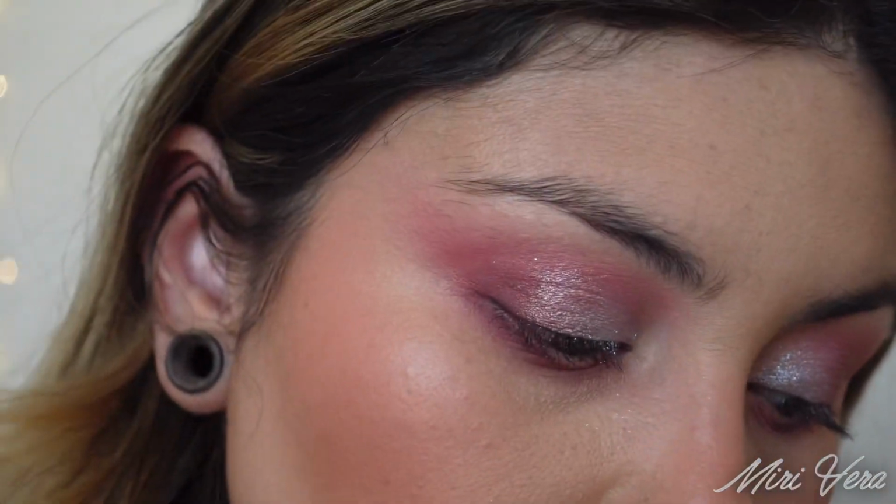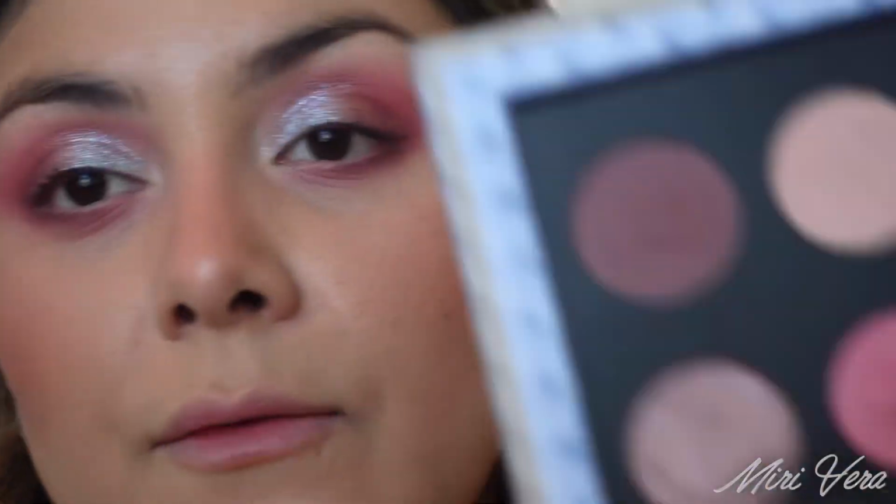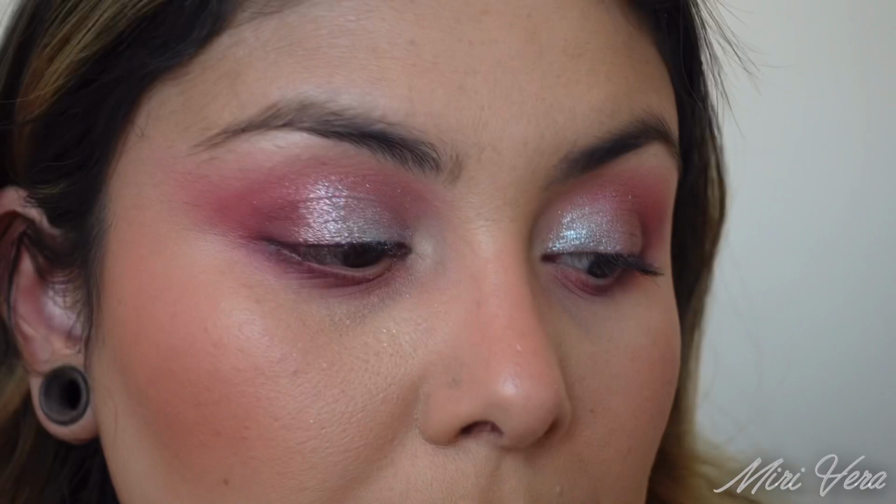Very pretty. The Blissed Astro shade is definitely reminding me of the texture from the ones in the Utopian palette.